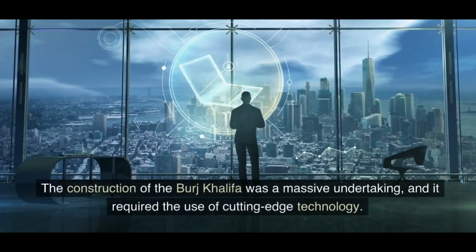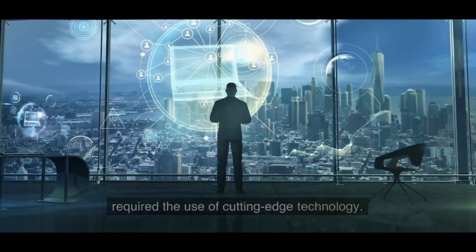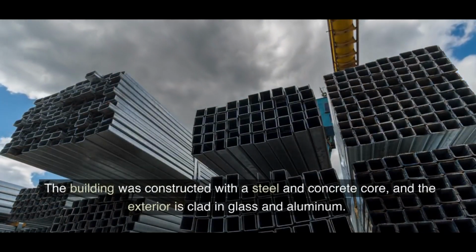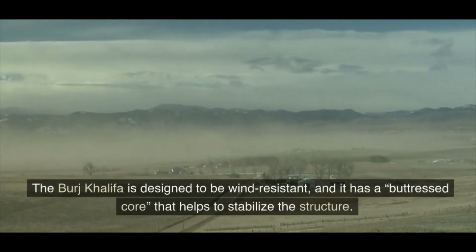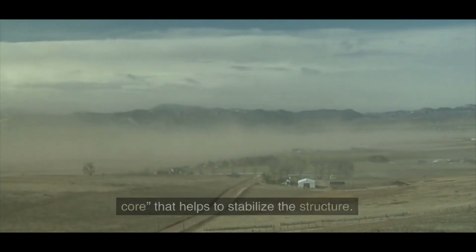The construction of the Burj Khalifa was a massive undertaking, and it required the use of cutting-edge technology. The building was constructed with a steel and concrete core, and the exterior is clad in glass and aluminum. The Burj Khalifa is designed to be wind-resistant, and it has a buttressed core that helps to stabilize the structure.